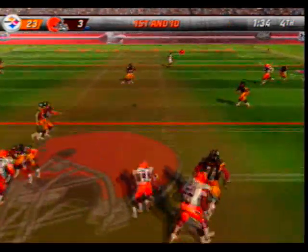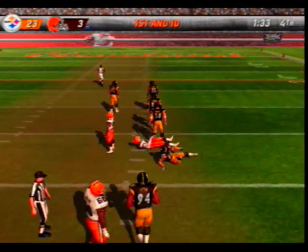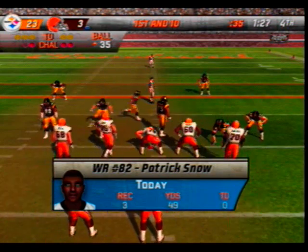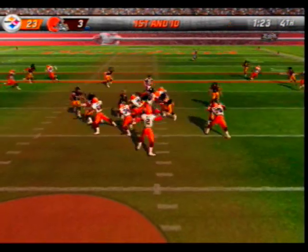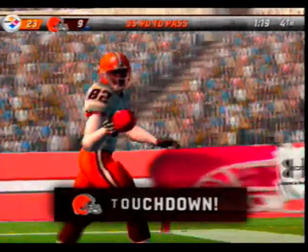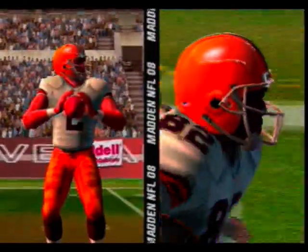Pressure coming. And it's caught. Carter is there for the tackle. The quarterback is calling them back to the line of scrimmage. The rush is on. Gets rid of it. The 20, the 10. Touchdown, Browns. The receiver ran a perfect route, and he turned around just in time to see the ball and make the catch.